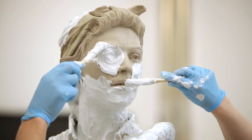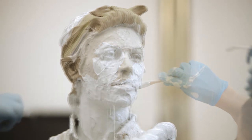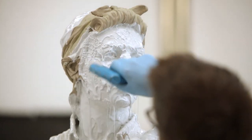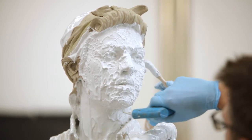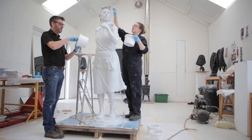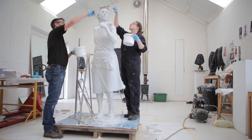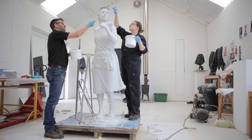When I get to this stage of moving up to the next scale or the full scale, I have to think about creating an armature, which is a very hard physical skeleton, if you like, within the modelling mass of clay. This is done usually with metal. Here on this example, I've chosen to place most of the supporting armature outside the figure. And that gives me the ability to move the limbs around if I want to change them.